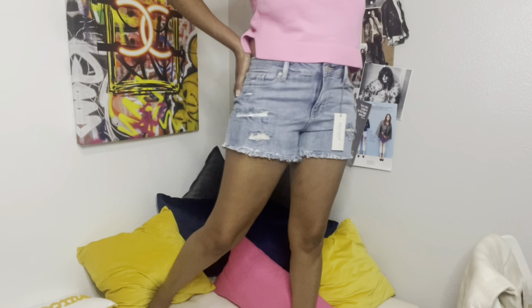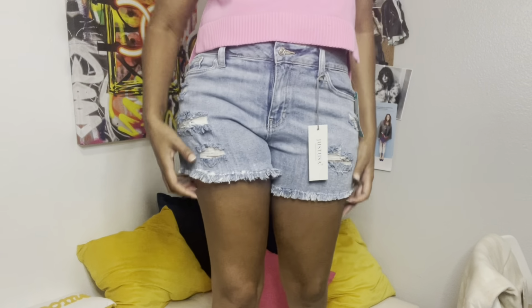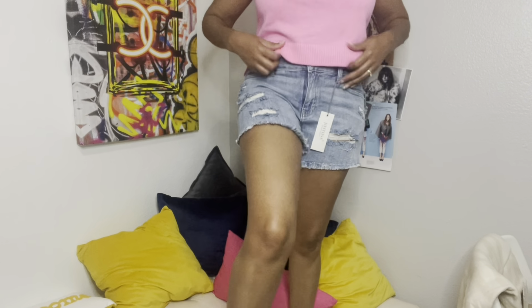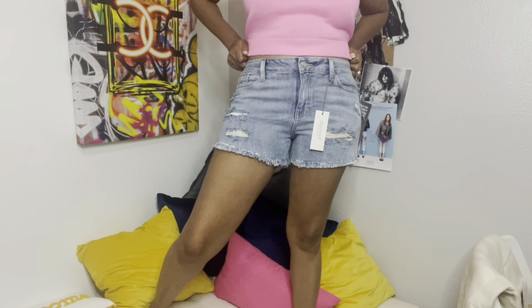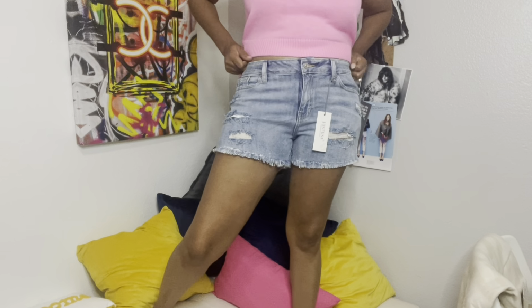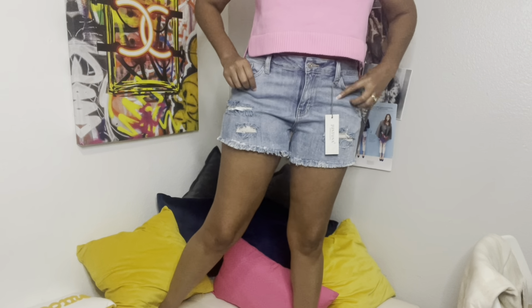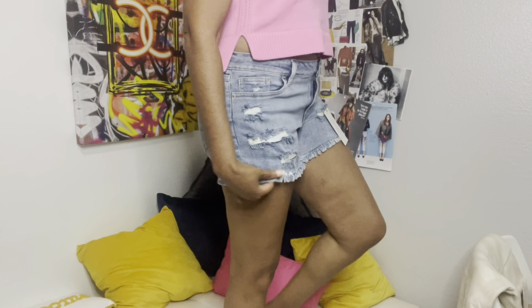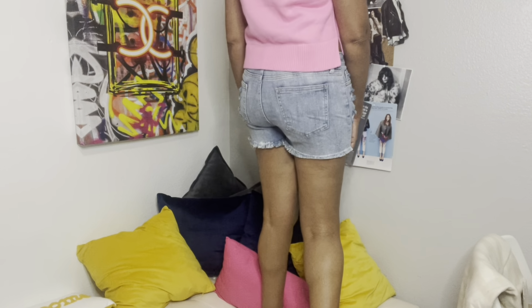They were gaping maybe just a little bit in the back, but not terribly so. They are 98% cotton, 2% stretch, which if you know me and my rules about denim, I like to have denim that has 2% stretch or less, so these qualify. I really like the inseam on these.